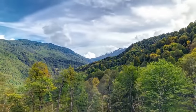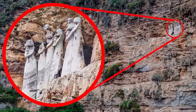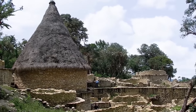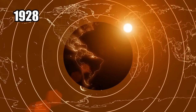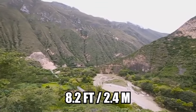Their remote location has preserved them from destruction and looters, and they constitute some of the few remaining intact pieces representing Chachapoya culture, most of which were destroyed by the conquering Incas. There were originally 8 sarcophagi, but one collapsed during a 1928 earthquake. Each of the human-like constructions stand at about 8.2 feet high.